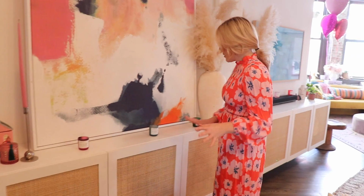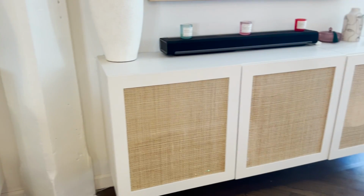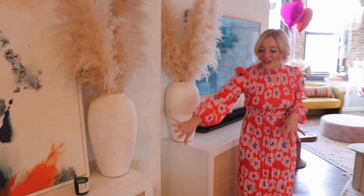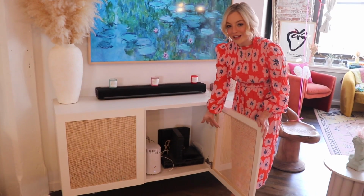And I mean, altogether, it was maybe $1,000 as opposed to the units I was looking at were over $2,000 just for one. So we have this and it spans all the way across. It was hard to design around this beam, so I thought that having 2 units here would kind of balance it out. And it's a great place to hide, you know, all of your cords and electronics.